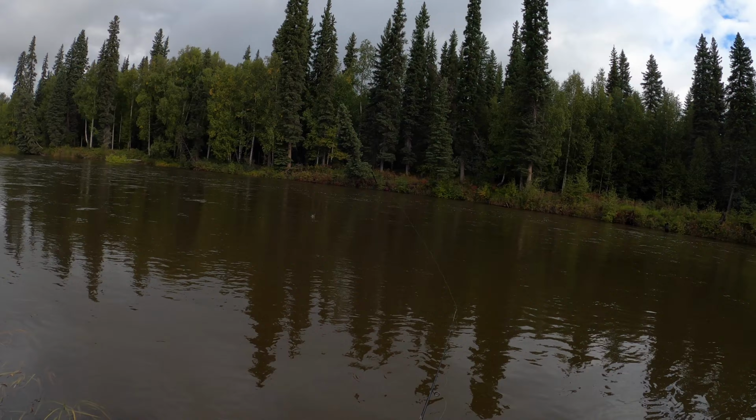It'll generally be on. Hey, I got one. Got one? Yep. All right, get the net. Is he going to fall off? Don't lift him out of the water. But there you go. He shouldn't fall off.